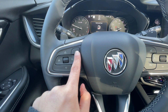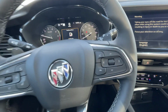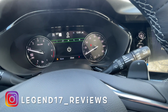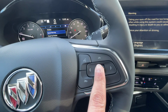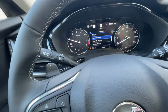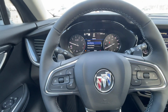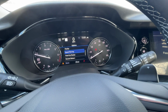And here is the safety controls, the cruise control, adaptive cruise control, emergency braking. All the way to the right, they're going to be the phone controls with more controls right here to control the screen in the middle. And this wheel right here is to go up and down. It does have some paddle shifters, and they're going to be the turn signal indicators with the high and low beam, and the gauges look very good. They're very simple, nothing too crazy, and there is a screen in the middle.